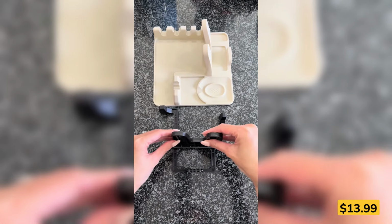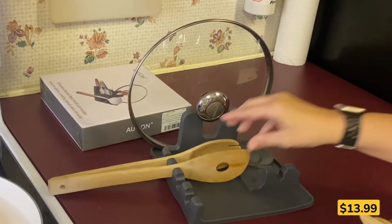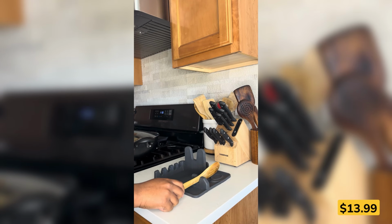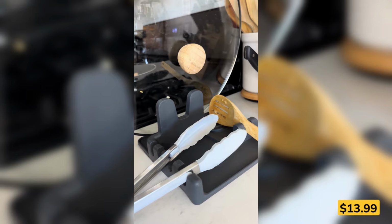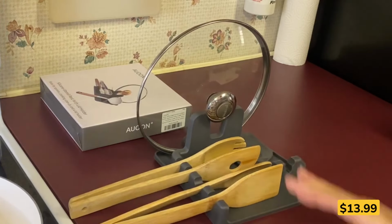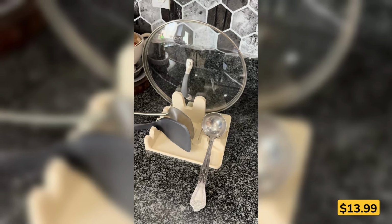Cooking doesn't have to mean a messy countertop. This silicone rest holds spoons, spatulas, tongs, even pot lids, all in one tidy spot. The wide drip pad catches spills, keeping your stove clean while you work. It's heat-resistant, dishwasher-safe, and has slots for multiple tools at once. Sturdy enough not to tip, but light enough to move around. A simple upgrade that keeps your kitchen neat and your tools within reach.